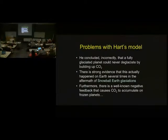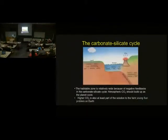The other thing about Hart's model is that there is a feedback involving atmospheric CO2, which is illustrated on this slide here, and I'll go through it in a moment. Hart actually had a CO2 feedback in his model, but it was based on what's called the Urey equilibrium, but wasn't really physically based, and it didn't operate very well. So as I said, we've worked on this problem on and off for a long time. From my way of thinking, the habitable zone is wide, and the main reason is because there is a feedback between atmospheric CO2 levels and climate.